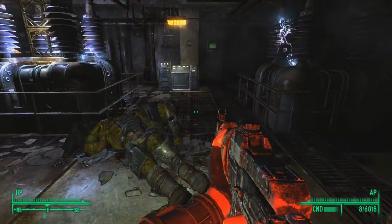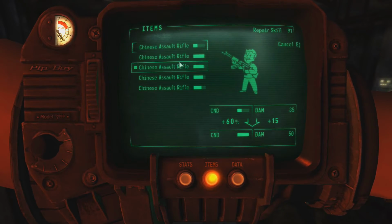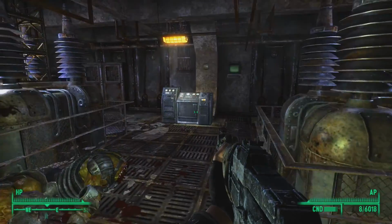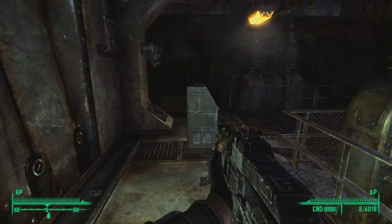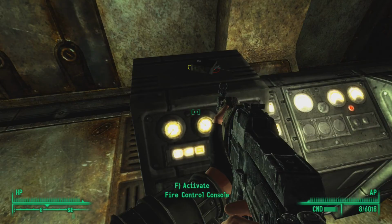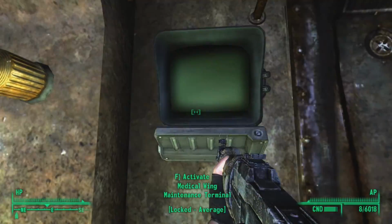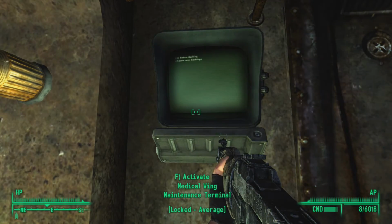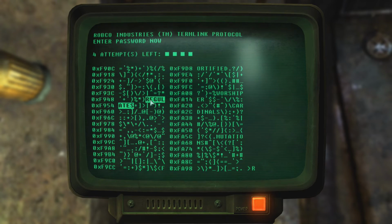Now I guess this is the maintenance room that Fawkes was talking about. Also, let me combine some of these rifles. Fire control console. Okay, that's what he wanted me to do. Activate medical wing maintenance terminal. Yes, I'll take a look at this as well. Lots of hacking going on here.